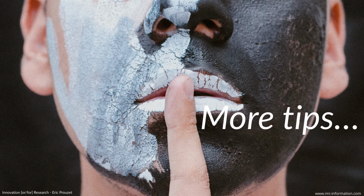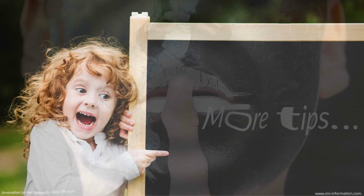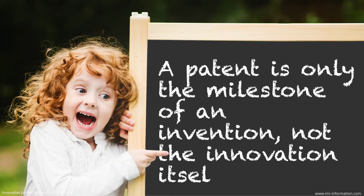Let's see some additional tips. Talking about a patent, don't forget that a patent is only the milestone of an invention, but the invention is not an innovation. So the patent will create a protection for the invention, but it's not required for the innovation.